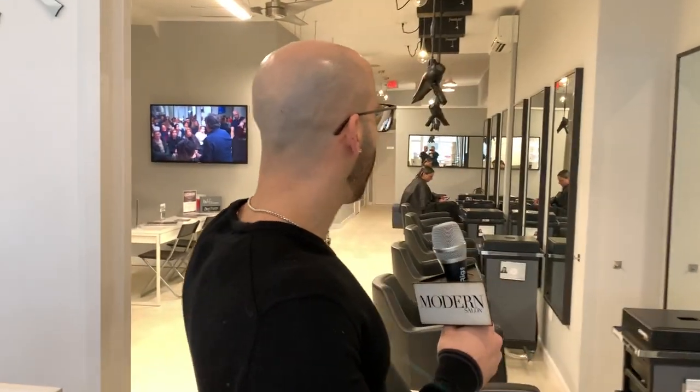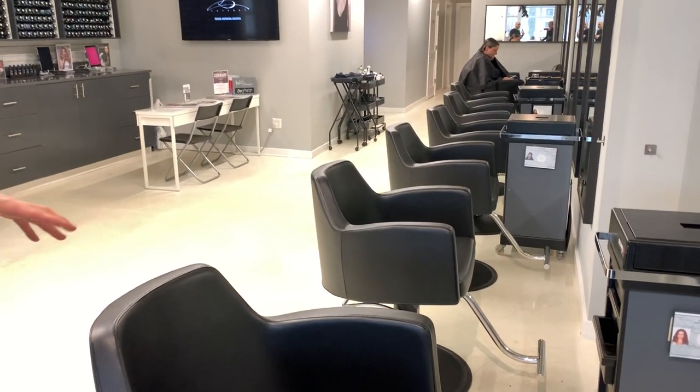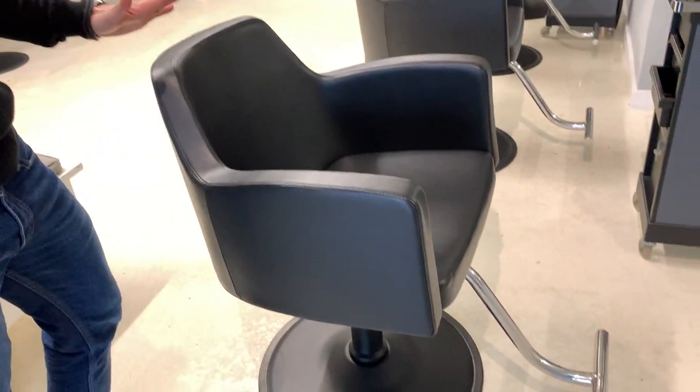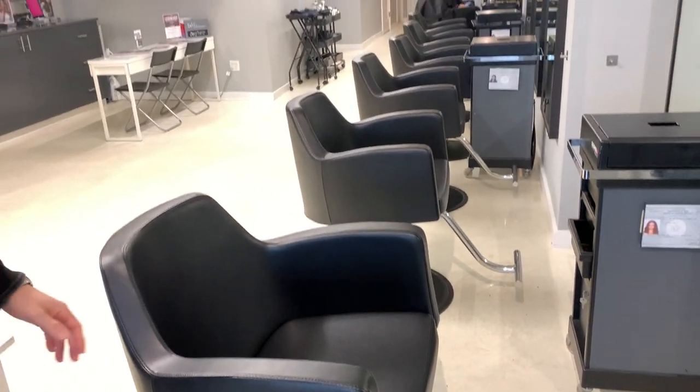So this is our salon floor. We have 10 styling chairs. We're a non-departmentalized salon. So that means that we all do cut and color. I myself mainly specialize in cutting, but either way, we all do all the services. So these are our brand new Minerva chairs. We actually just got these. They're incredible, really easy to cut in. They're ergonomic, they're comfortable. Clients are raving about them. They've been really, really great.